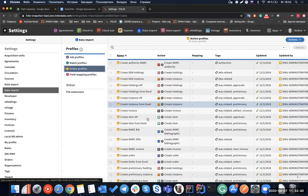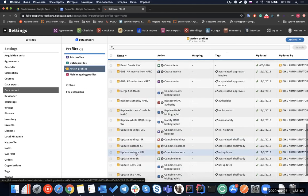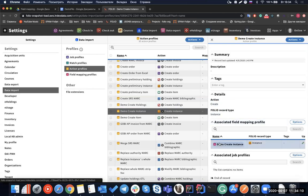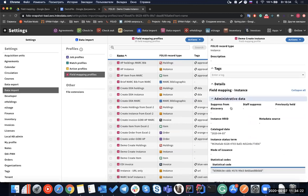So if we look at our action profiles in demo, we see that it's just a simple profile that contains an action to do. In this case, it's a create action and a follow record type. So it means that we need to create an instance in inventory. And this action profile has relations with a mapping profile, and it contains some information.